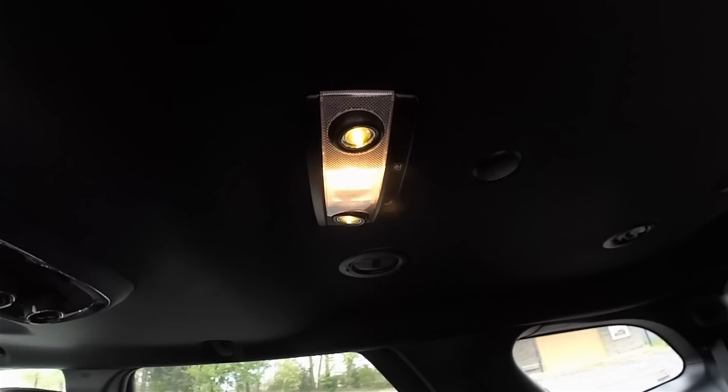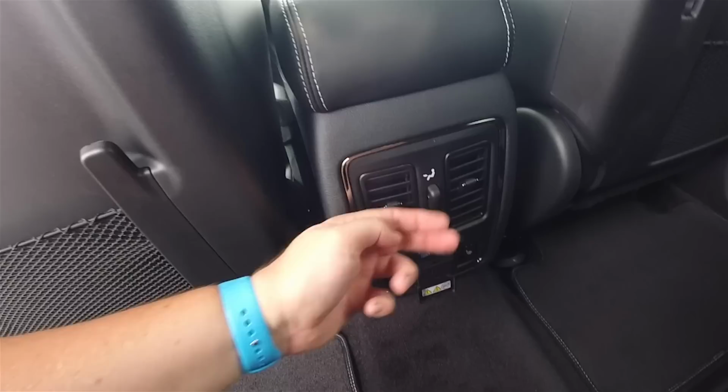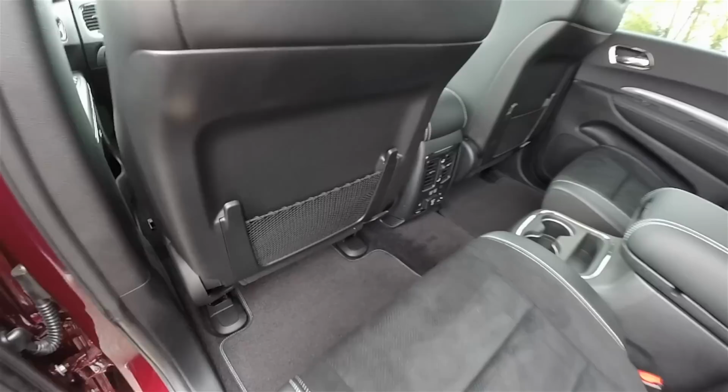Overhead LED lighting with map lights, overhead air vents, and rear climate control. Rear passengers have positional air vents with panel distribution, heated outboard seats, two USB charge ports, and 120-volt power point. Seatback map pockets are also equipped.